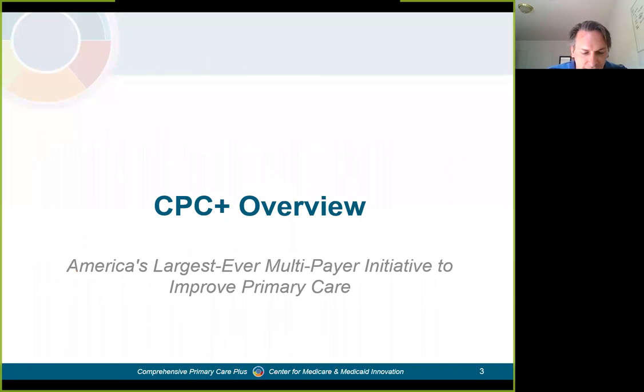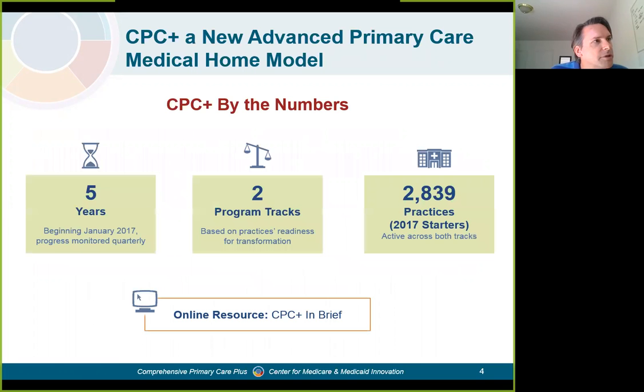So let me start with an overview of CPC+. We'll do this quickly, but we want to provide an overview of the model and how the Regional Learning Network fits into that overall framework. So this is a quick summary of CPC+ by the numbers. It's a 5-year project that began in January 2017. We have another set of starters coming on, as we're calling them, in 2018. CPC+ has 2 tracks, which we'll detail more in a moment, but the tracks dictate the care delivery capabilities that practices will need to develop and the payment structures that they will receive. As you can see, there are nearly 3,000 practices participating in the 2017 model year starting, and over 2 dozen payer partners as well.